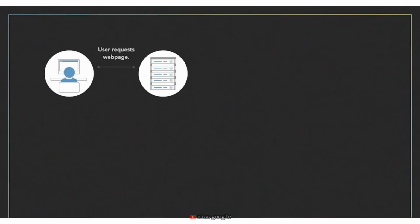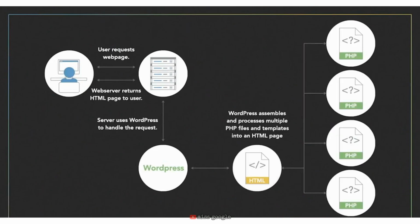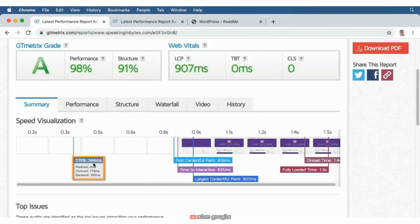For a WordPress website, a user visits the page, your server processes all the PHP files, creates the HTML page, and then returns it to the user. Your hosting settings directly affect this part. If you have more RAM, faster CPU, or more PHP workers, your server can stitch these PHP files together faster and return them to the user faster. So if you have a slow time to first byte, that's this number right here, that could be affected by your hosting.